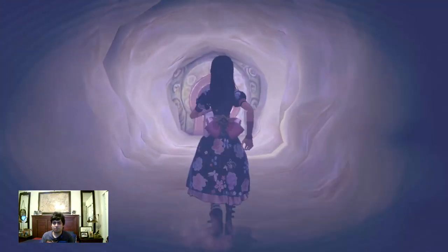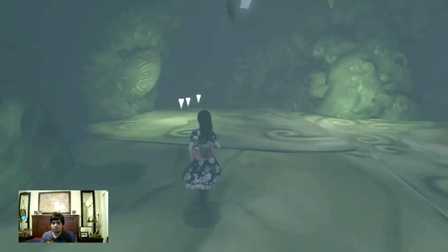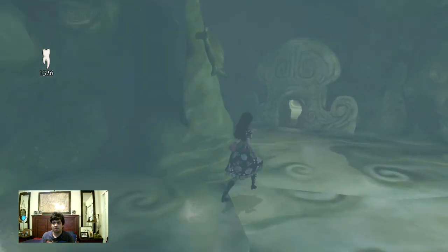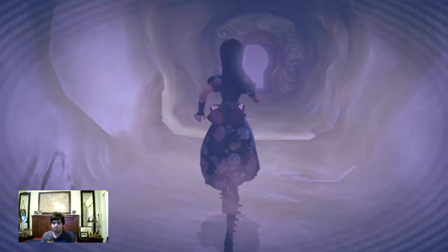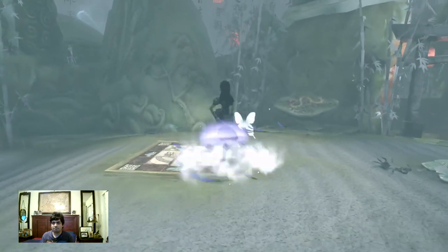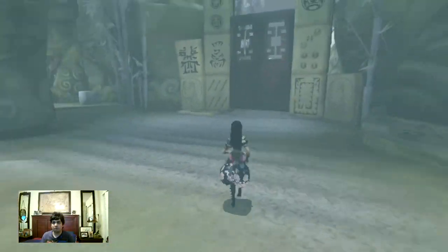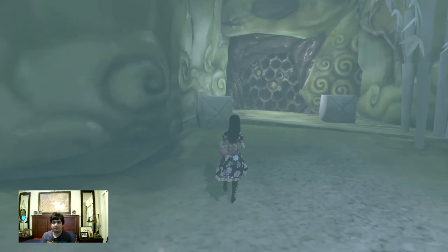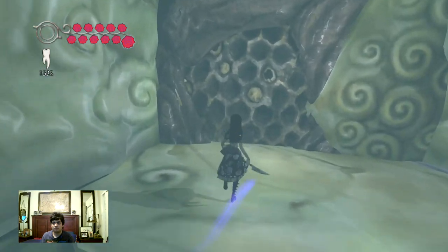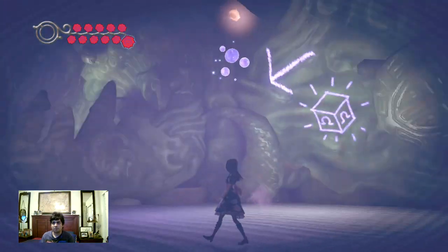Shrink. Put some teeth. Click the block. Shrink again. Yeah. Only two more to go. Or one more, I should say. Bam. There's another block in there.